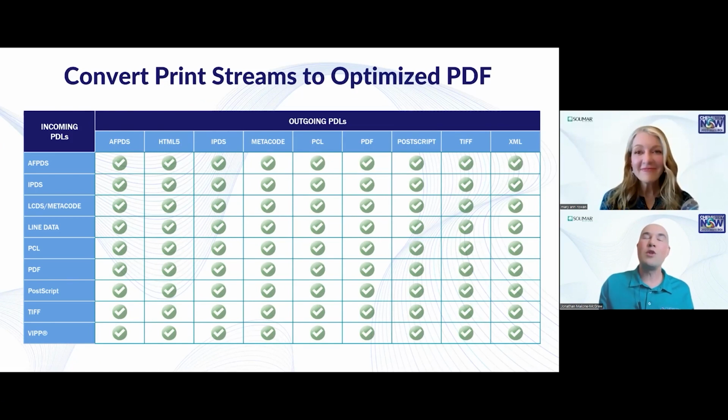All right, so Solimar is also known for our ability to transform or convert print streams from legacy content to the optimized, or the most optimized, we like to say, Ready PDF files.